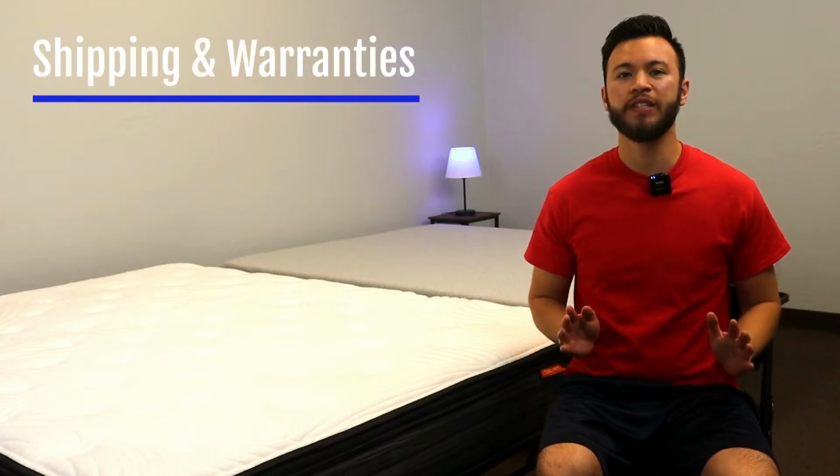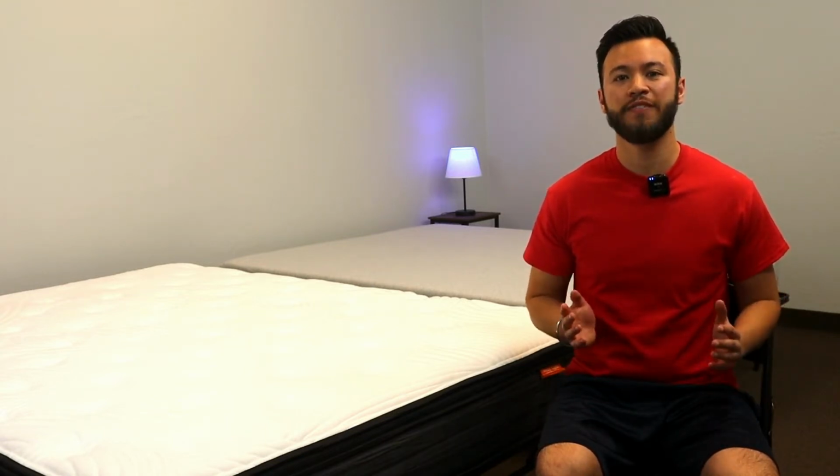But with that being said, let's get started. So the first thing I want to go over is some information about shipping and warranties. Despite being from completely different companies, the shipping and warranty info for both of these mattresses are actually pretty similar.